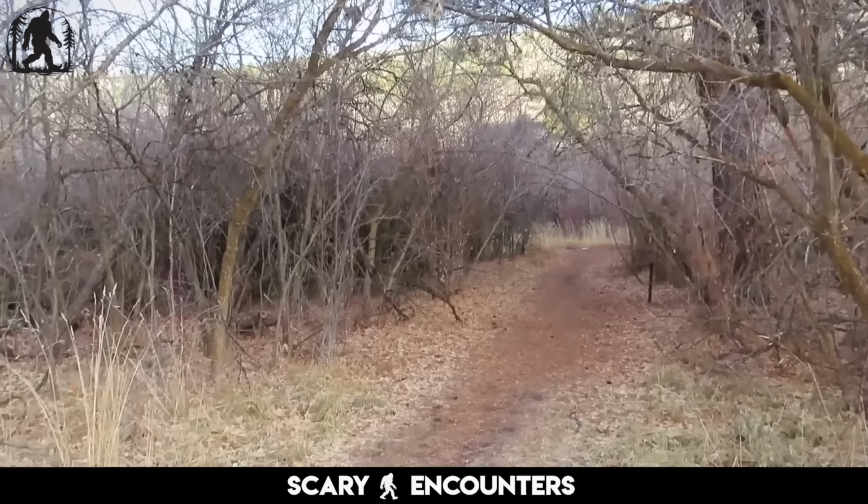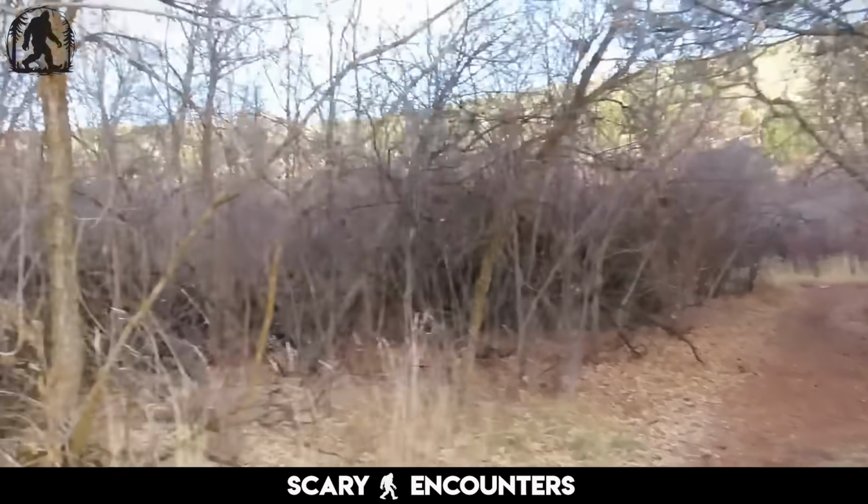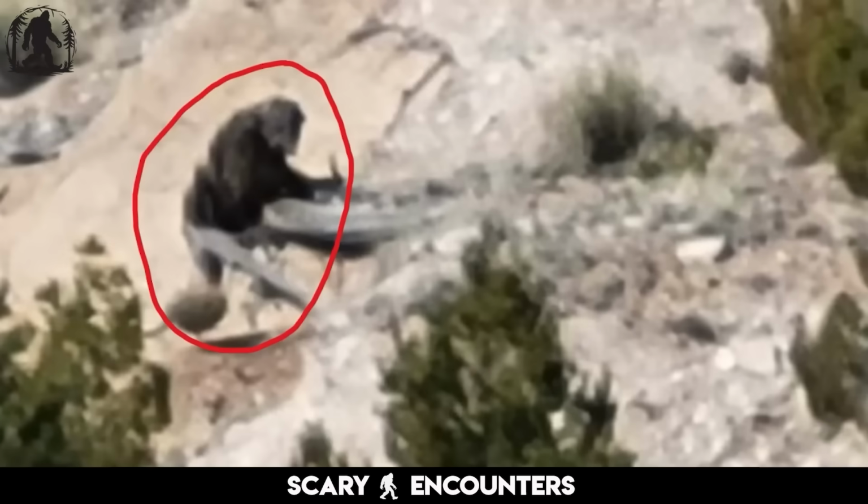Watch closely as Rocky Mountain Sasquatch Organization enlarges the image, examining the creature's stance and noting how it appears to be looking upward from its position in the canyon.